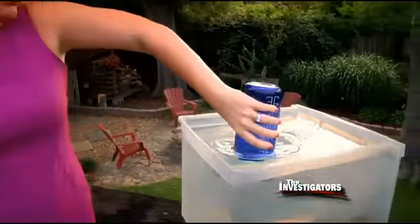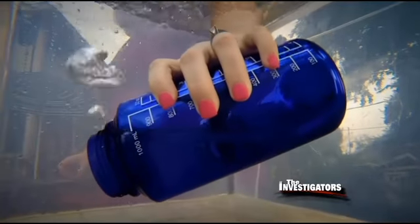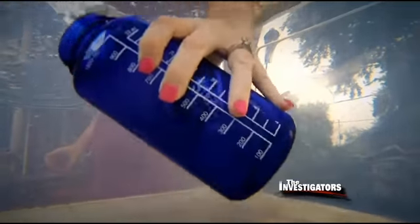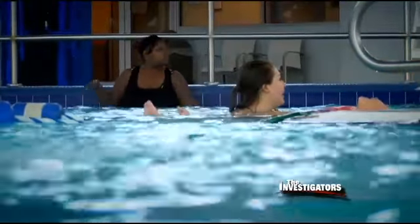It's best demonstrated with an empty water bottle. When you place it underwater face down, you can see that the bottle remains full of air, but the second you turn it sideways, it fills with water, much like a swimmer's lungs, making it nearly impossible to breathe or yell for help. For these parents, our experiment was an eye-opener.